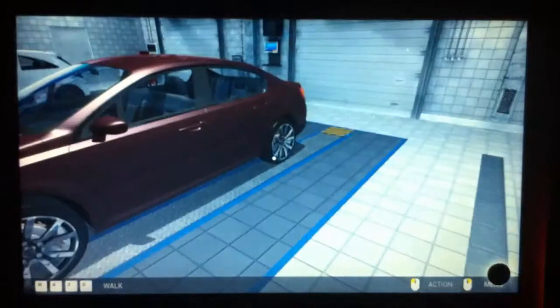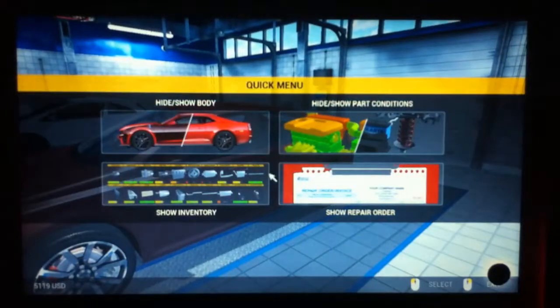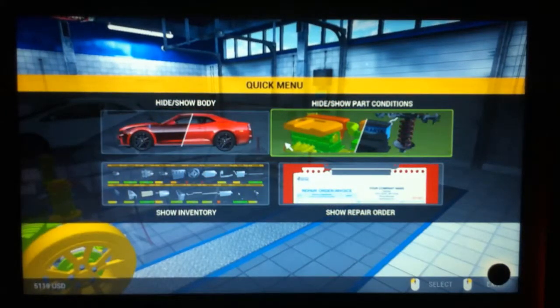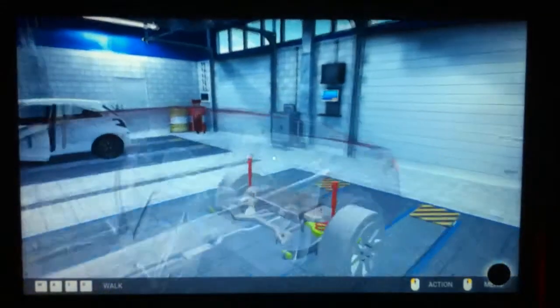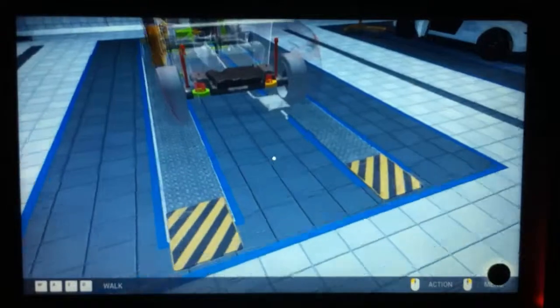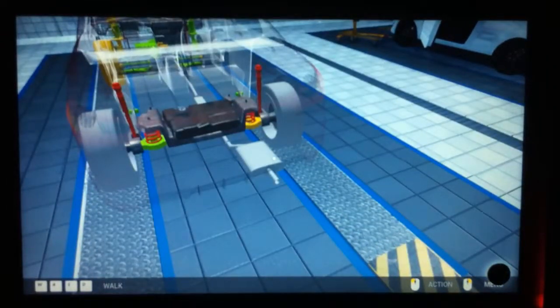Right, let's get rid of the bodywork. Well, we can see the car. Let's show and hide the parts. Okay, so there it is. It's the rear spring and the rear shock absorbers. Right.